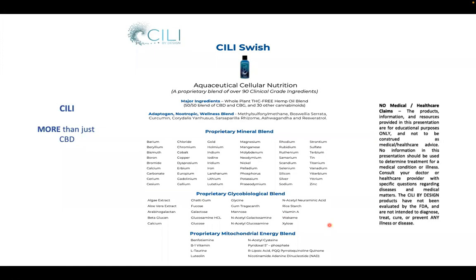So what I want to talk about a little bit tonight is to really get you to understand, and hopefully you do, that we are more than just CBD. As you're talking to people, some of you are not helping as many people because you let them say, well, I'm already taking CBD, or I've already tried CBD, right? Well, did it work? Well, no, it didn't work. Well, this is why you've got to try this.